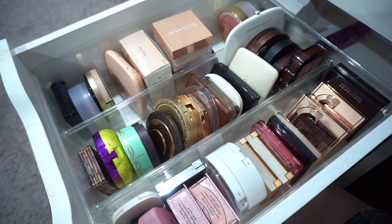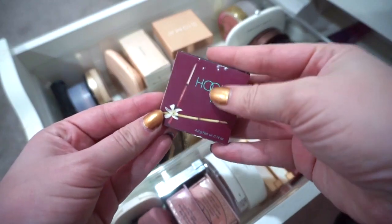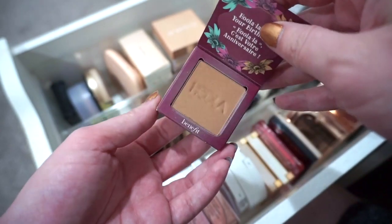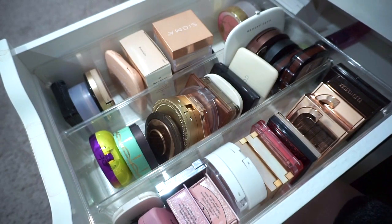For bronzer, we're going to take it all the way back to a classic, Benefit Hoola. This is like my number one favorite for wintertime. This is just a little sample size, so I'm going to pick just that one.